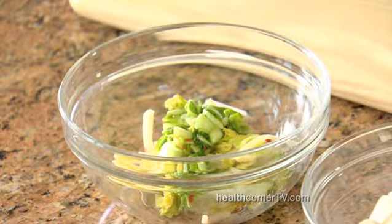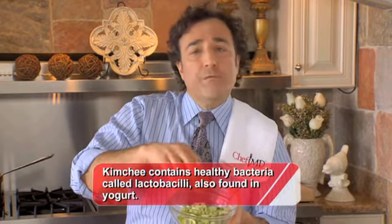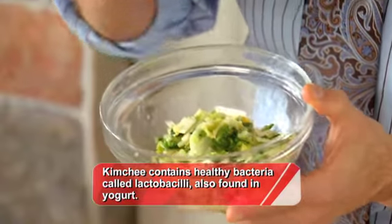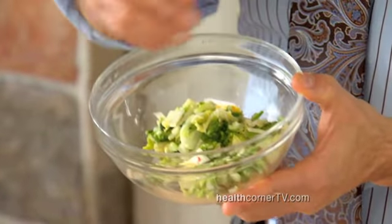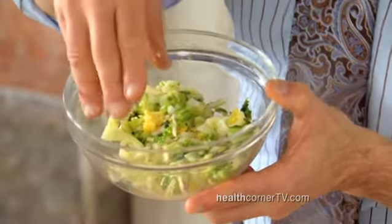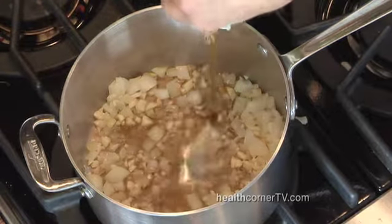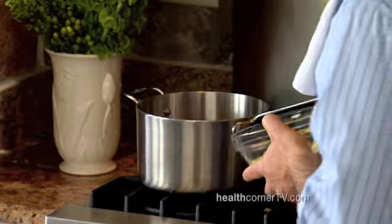While that's cooking, let me tell you about the kimchi, which I've already run a knife through. Kimchi is a wonderful traditional Asian food that makes everything better. It's made with Napa cabbage, onions and garlic, and red chili pepper. We have a great recipe on the website. Go to the website and look for homemade low-sodium kimchi. And in this recipe, I'm using a cup, and I'm going to simmer it in the stew to give it depth of flavor. Add a little bit of vegetable broth, and then the kimchi.